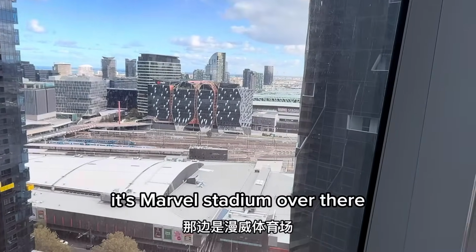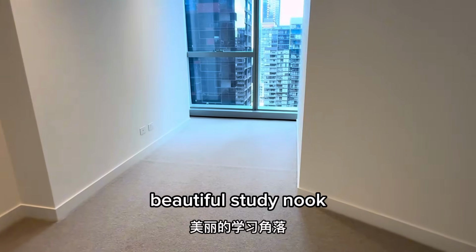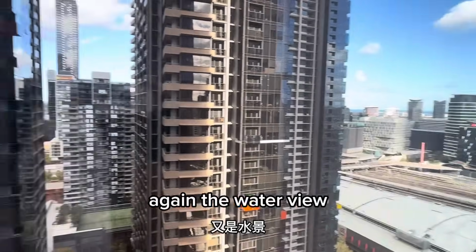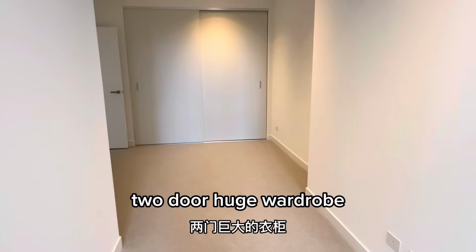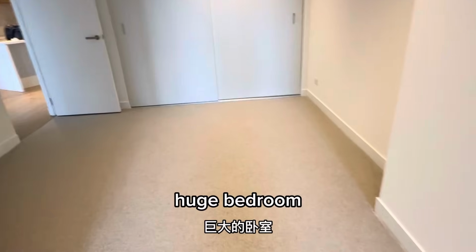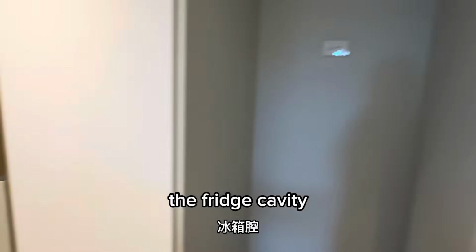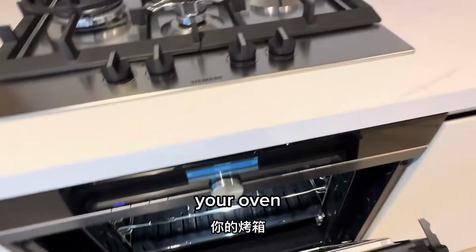It's Marvel Stadium over there. This is the master bedroom. Beautiful study nook. Great use of space. And you got the water view. And this side is the city view. Huge wardrobe. 2-door huge wardrobe. Huge bed. You can put a king bed here. Fridge cavity. Double sink. Siemens appliances. Your oven. Your dishwasher.